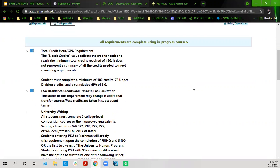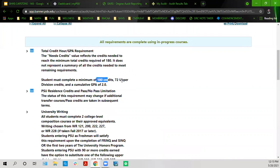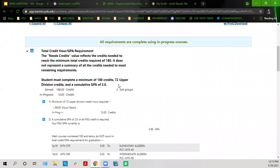So in this, it's going to break down everything you have to do to earn a bachelor's degree. And I'll just briefly touch on all of these because I don't know that they're similar or the same for other colleges. So I don't want to bog you down with PSU stuff if you're not going to PSU. But one thing you'll see for sure if your school provides this is something that says how many credits. So it says that you must complete 180 credits. 72 of those must be upper division credits, which means your 300 and 400 level classes. And then you must have at least a 2.0 GPA.